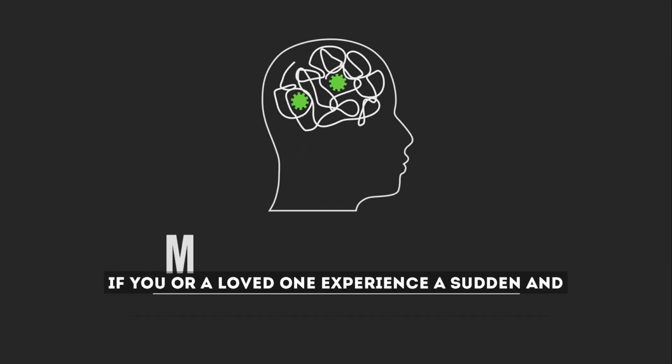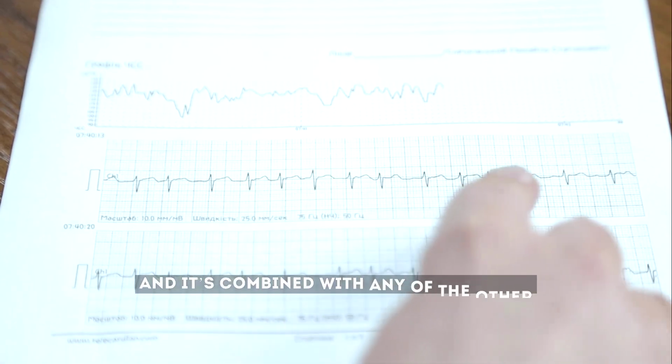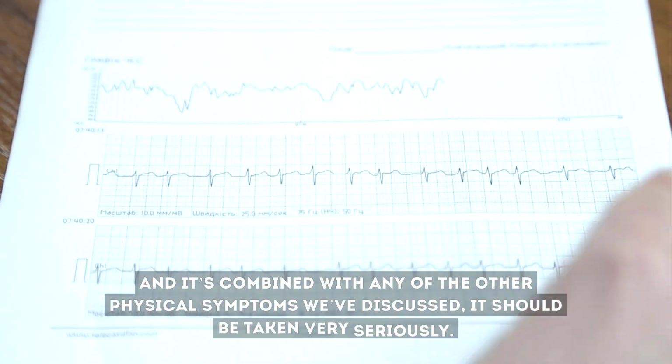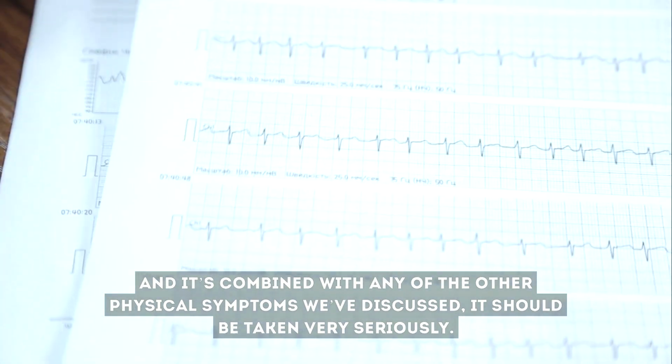If you or a loved one experience a sudden and dramatic shift in mental health that feels completely out of character, and it's combined with any of the other physical symptoms we've discussed, it should be taken very seriously.